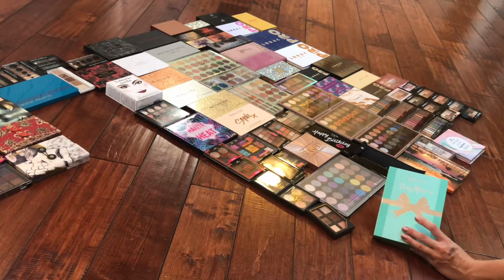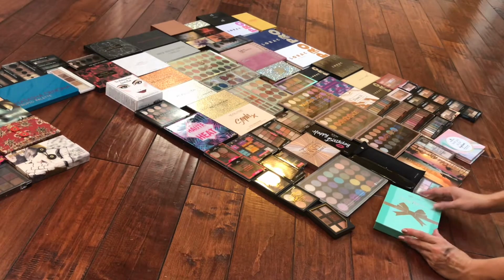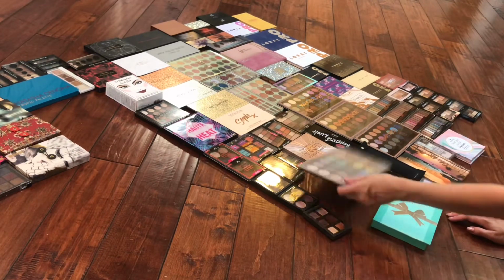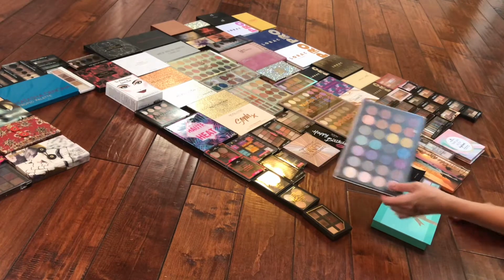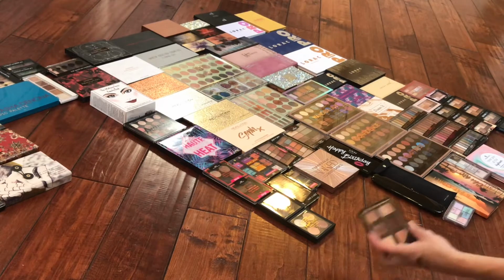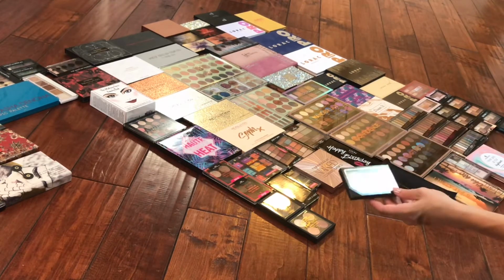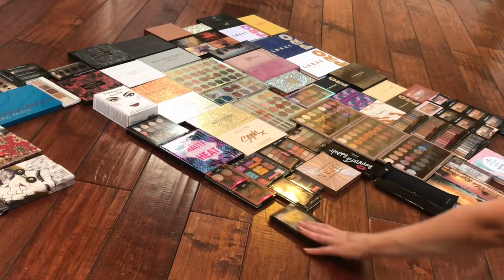The BH Cosmetics and Daisy Marquez palette I just picked up. You know, obsessed with, so definitely not parting with this one, but I will be getting rid of the Foil Eyes shadow palette. I've had this for years, haven't touched it. The Believe Beauty, recently reviewed this one. It was good quality, but I'd never reached for it. I'm going to be donating this one.